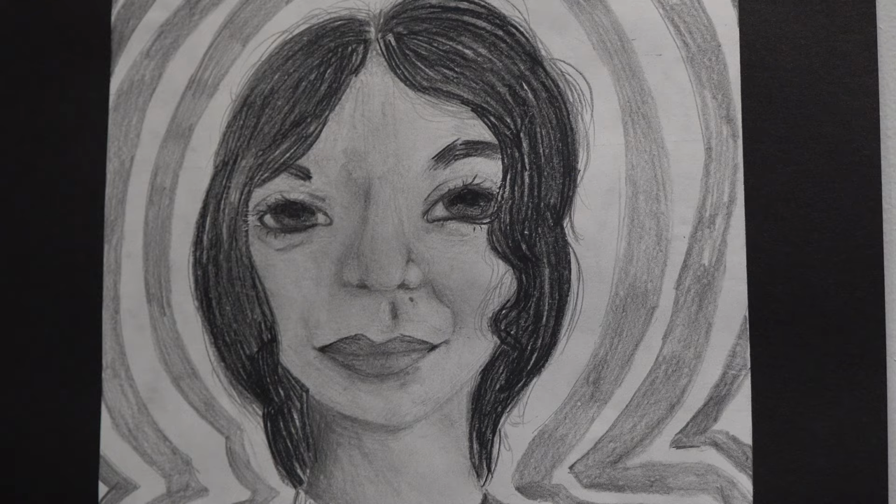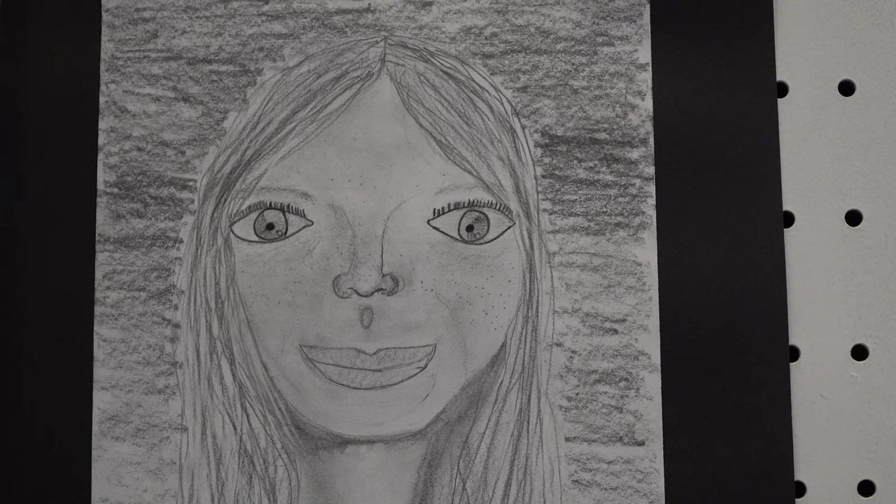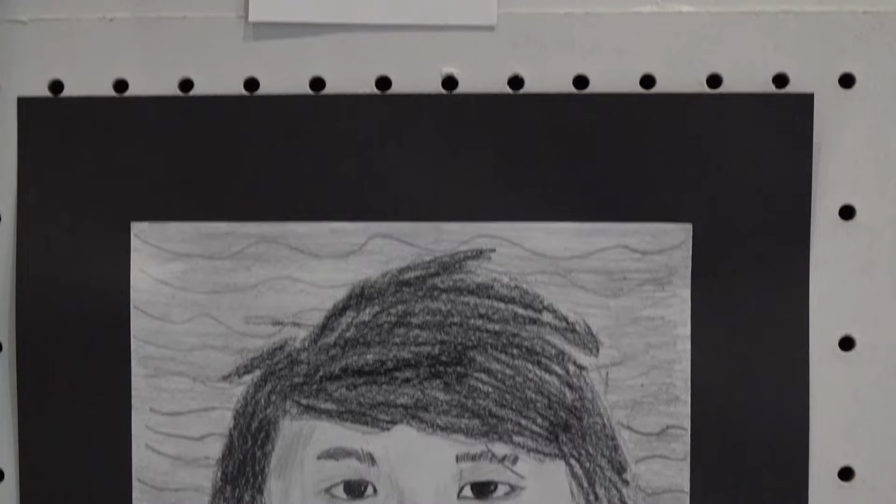We also practice using lots of different types of drawing pencils because they're not used to using the different kinds of leads and things that are available to them. So they sort of learn which their favorites are just by using them and by practicing with different ones to do different things.